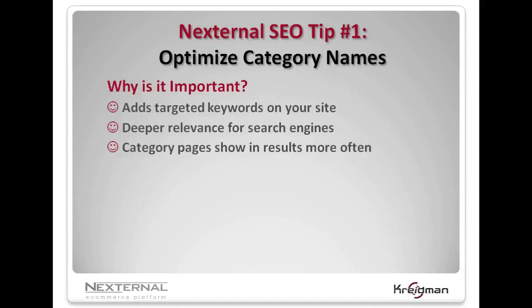So the first tip, and you're going to see some similarities into why these tips are important, and it goes back to this content is king. Really keeping that in mind. So optimizing your category names. This is often overlooked, and a lot of these things that I'm going to talk about are overlooked. A category name needs to be relevant, and by adding keywords to the category name, or optimizing the category name, you're going to be adding keywords to your site. And I'm going to give you an example of this a little bit later.